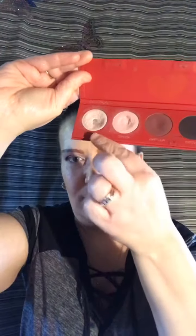So remember, we used last year's beloved Valentine's palette right here. And we used this color today, this color, and this color to make this look. Good job. I know, right? It's not live unless I'm dropping something or making a mess.